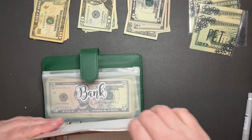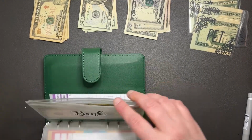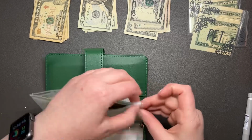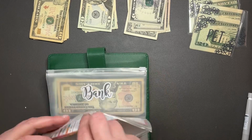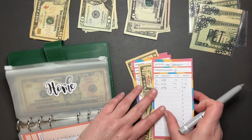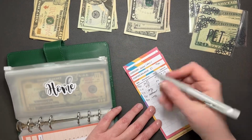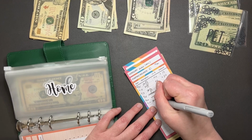We're going to home. This is money I need to take to the bank. So let's go ahead and stuff this in here. Sorry, things are a little crazy right now. So we want to do, we're going to put it in miscellaneous. So 315 home stuffing for home and garden.